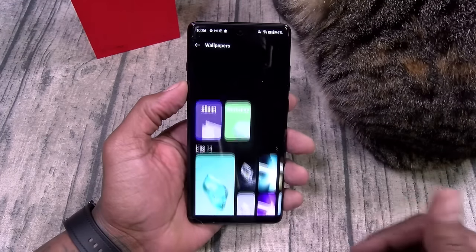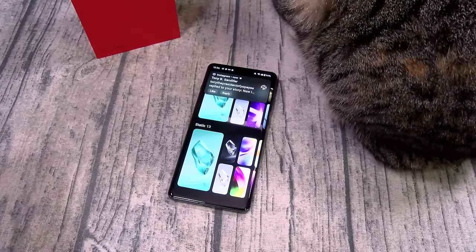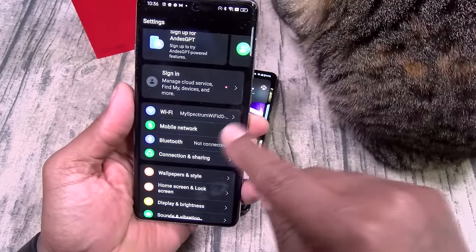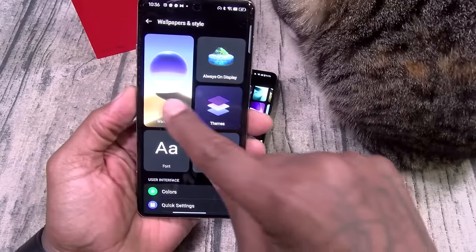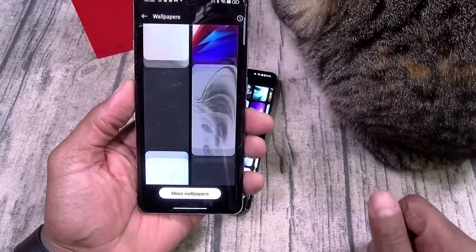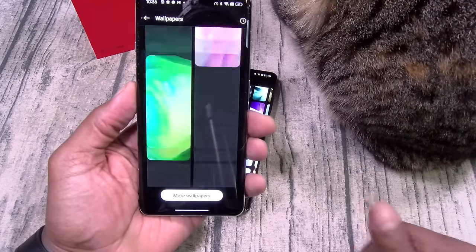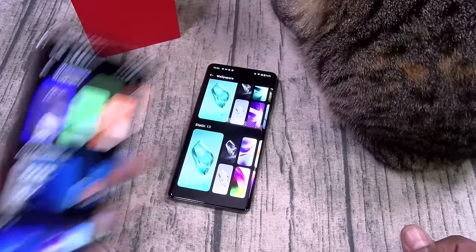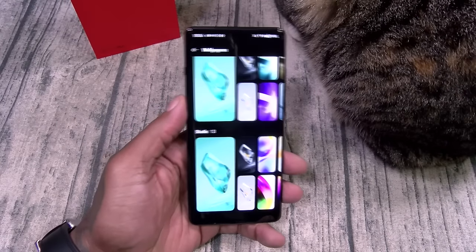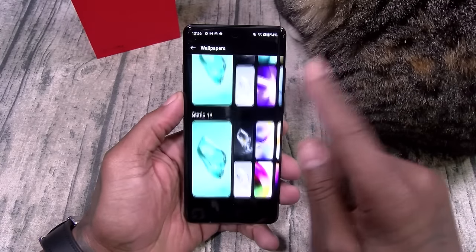Static wallpapers. You see, this is it. Now, this is exactly what I want to show you. Look, because sometimes we need to talk about this kind of stuff. Let's go to settings. I just want y'all to see. So when you go to wallpapers and style, right? This is Color OS. Color OS has way more wallpapers to choose from. I mean, it's just a lot more customizable. So y'all Oxygen OS fanboys, I need y'all to calm down. All right, so you got wallpapers.